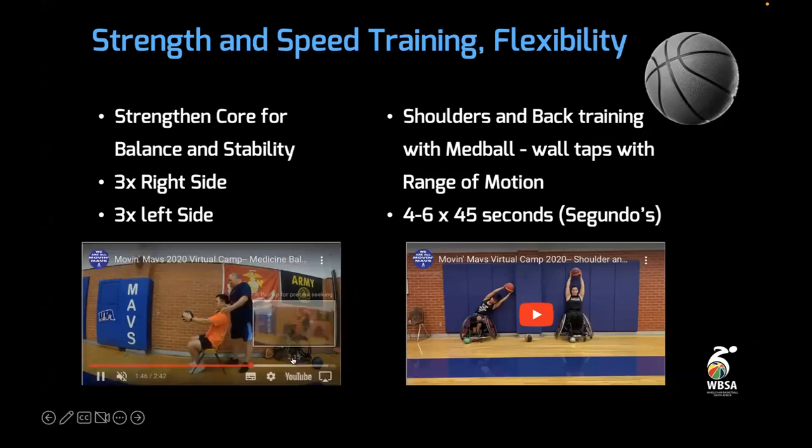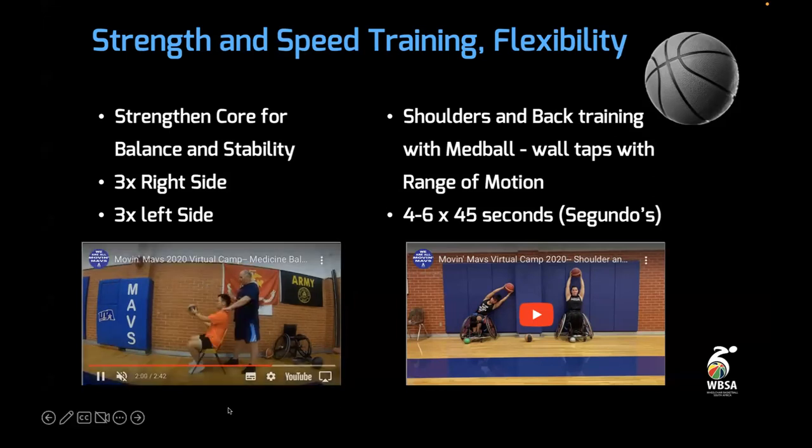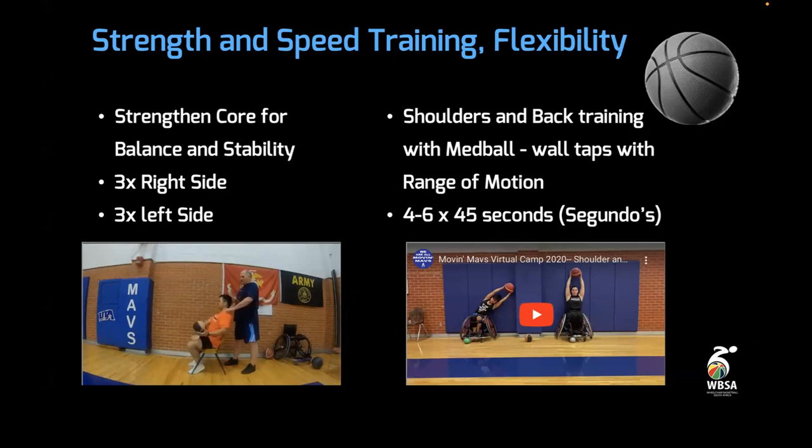Okay. So now you can see there, he is no longer moving his waist or core muscles, just working on his arms.